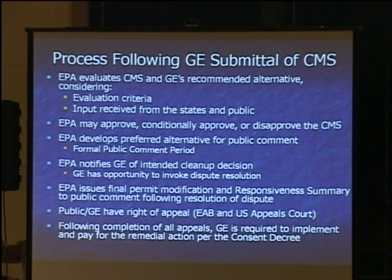We have the ability under the permit to either approve the report as it stands, require conditions for GE to change items in the report, or to disapprove the report, in which case we can remand it back to GE to redo, or we could possibly take it back and do it ourselves. So those are the options that are out there under the permit.